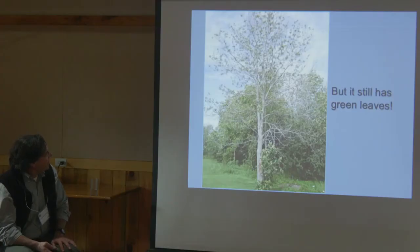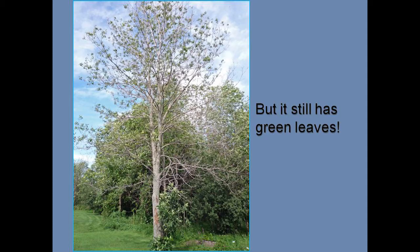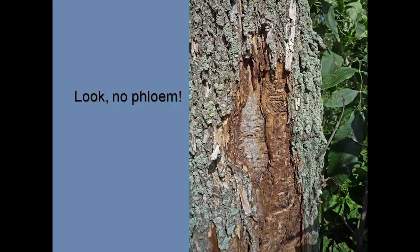And I like this one because one of the common responses is, well, it still has green leaves. I can't believe you want to cut it down to kill the bugs. And then you look at it and there is no more green tissue down below. The phloem is already consumed. It's just living off that last little bit that keeps the leaves alive.